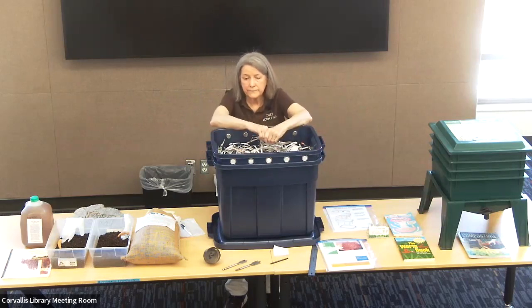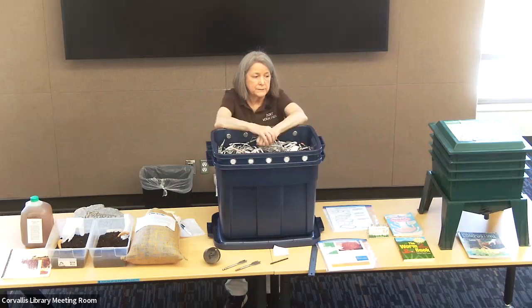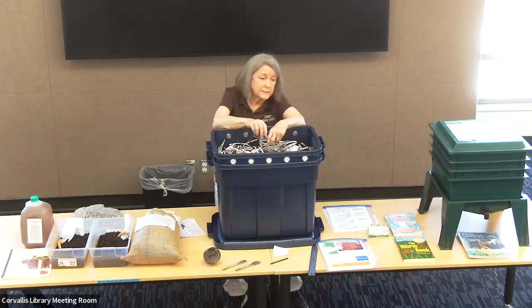That's actually how we harvest: put them under a light and remove the material on top. And then you rebed the worms and you use the castings.